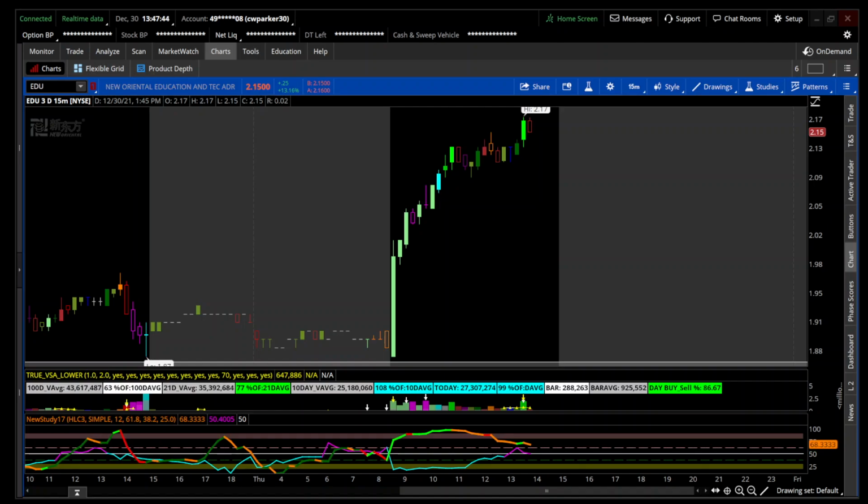Hey traders, Parker again with the update to one of the other indicators I had built, the fractal pivot supply and demand. I want to give a demonstration on the power of the indicator.